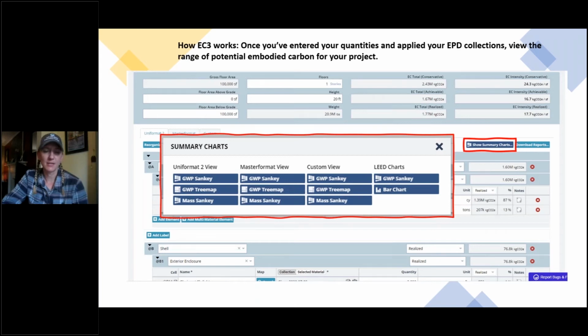You'll see here we've got the charts across the different kinds of filtering you can do, as well as LEED charts. The LEED chart ties directly to what's required for the LEED pilot credit, which is looking at the public categories in EC3. If you create a building in EC3 and disclose, you get 1 pilot credit point. If you actually select the EPDs that you use and show a 30% reduction or more against the baselines, you get two innovation credits right now. And these bar charts and exports that we have, they're labeled LEED, they meet that credit requirement.